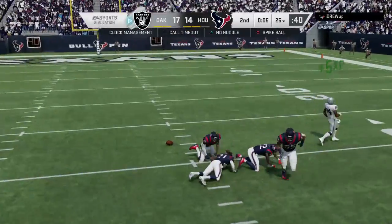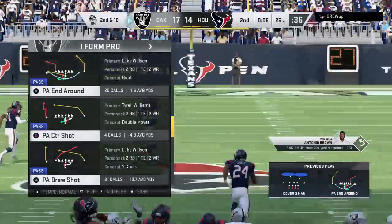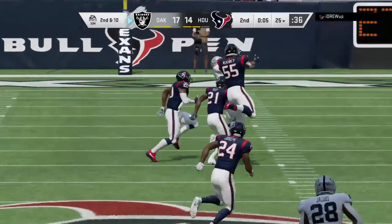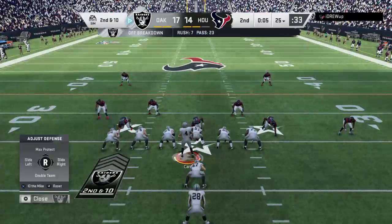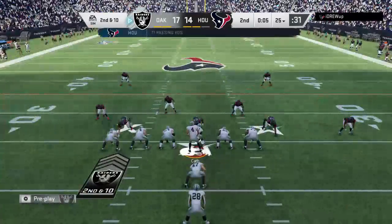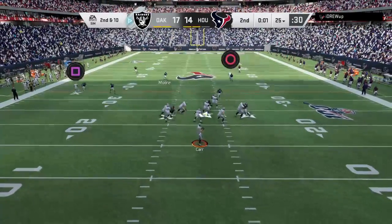But if they do decide to try and make a play, we know what the basics are. You run draw, you run screen. I would maybe run a little swing pass and try and get my lineman out in space and see if they can chop a hole into the secondary and see if he can run a little bit. An incomplete pass leads to 2nd and 10 from the 25.